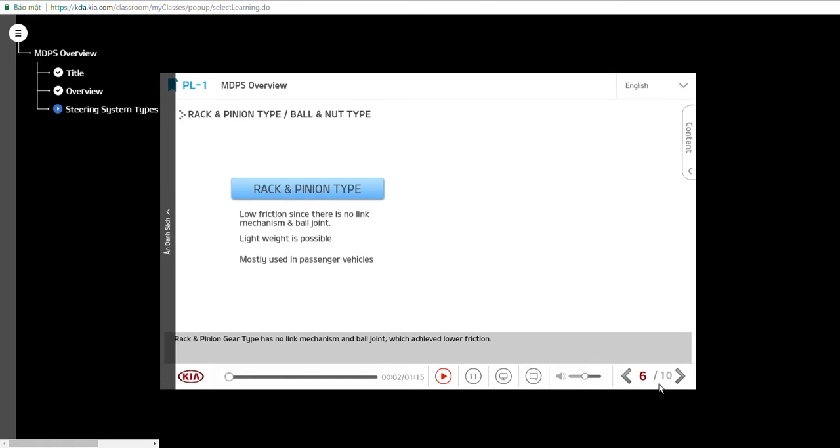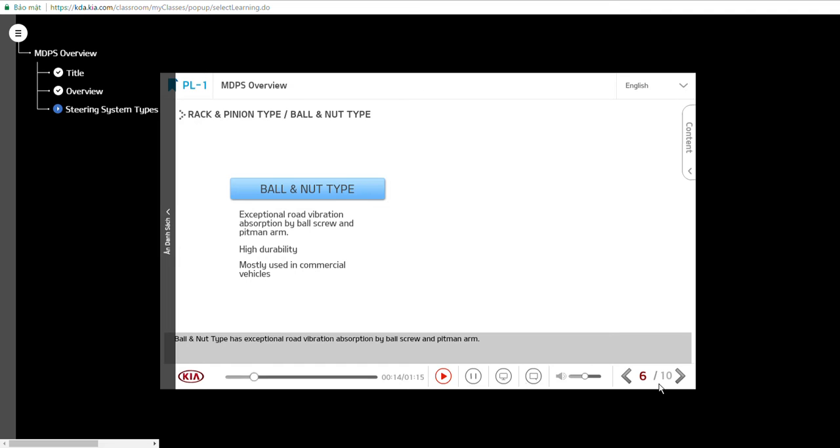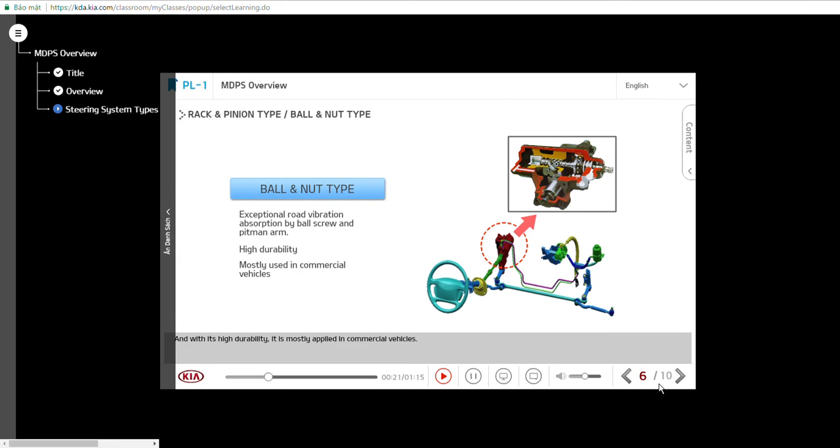Rack and pinion gear type has no link mechanism and ball joint, which achieve lower friction. It is lighter, so the system is mostly used in passenger vehicles. Ball and nut type has exceptional road vibration absorption by ball screw and pitman arm. And with its high durability, it is mostly applied in commercial vehicles.